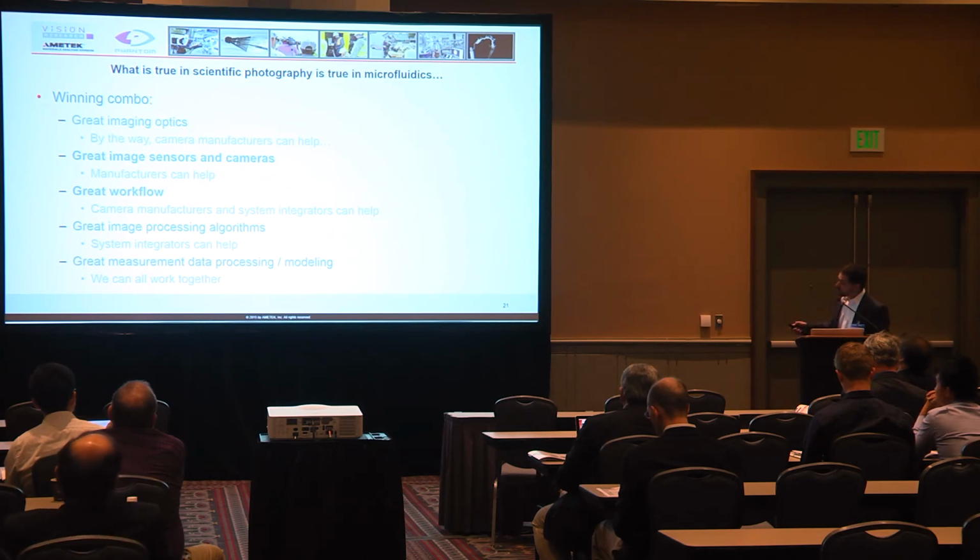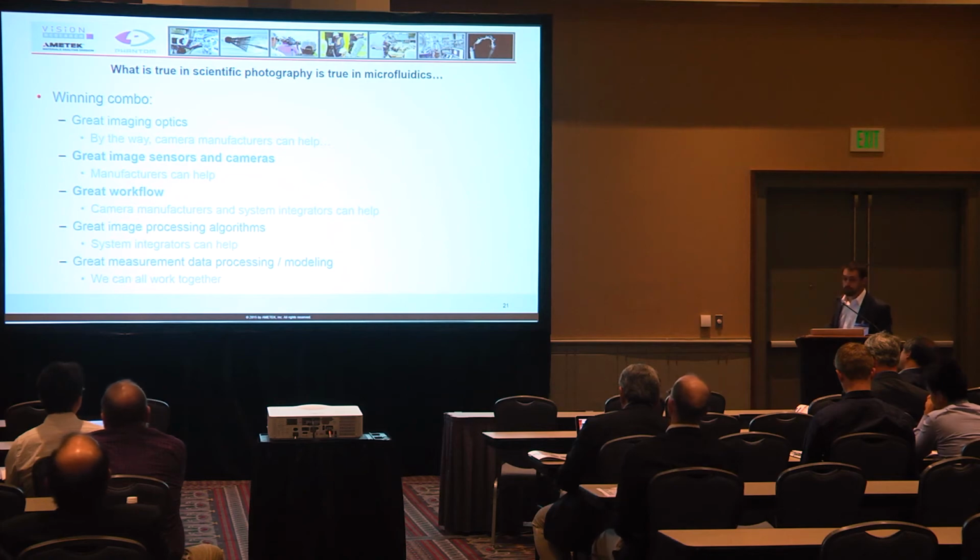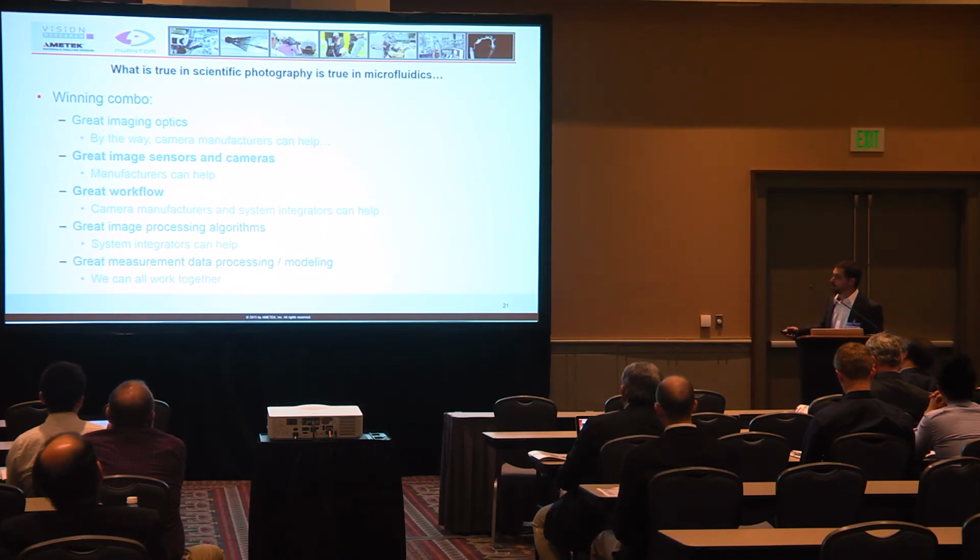So just to start to wrap up a little bit, what is true in scientific photography is true in microfluidics. We've got a winning combo that is required. We need great imaging optics, and by the way, manufacturers know a thing or two about that, so we can help. Great image sensors and cameras, that's our job, and we're working hard to improve the technology every single day.